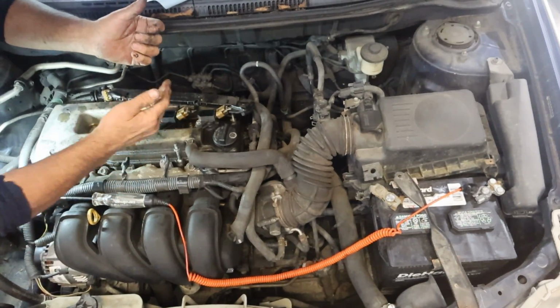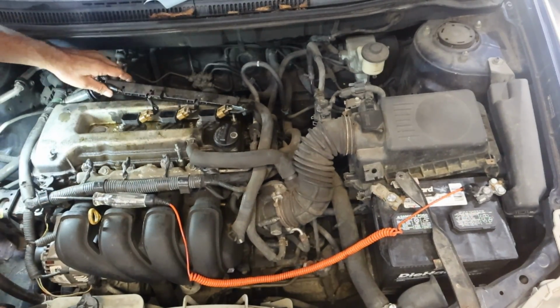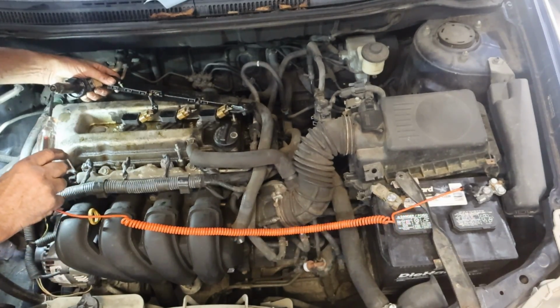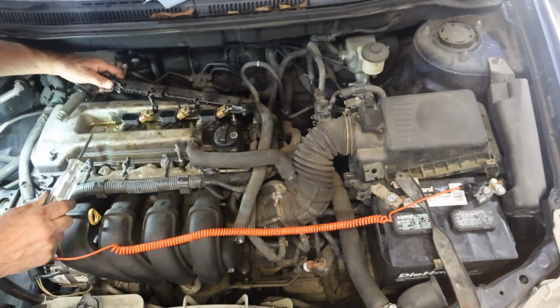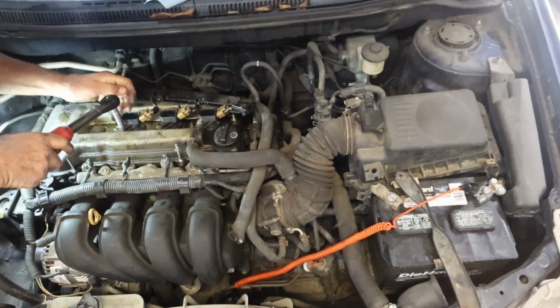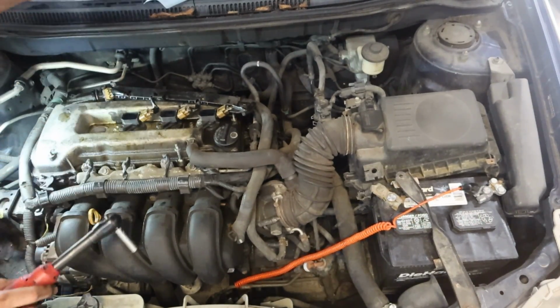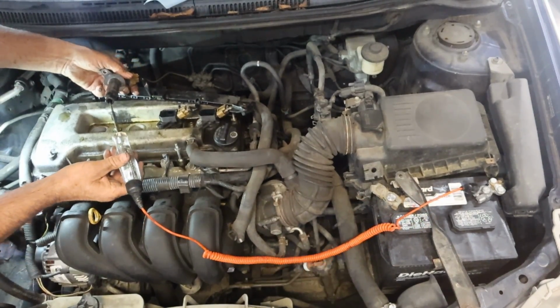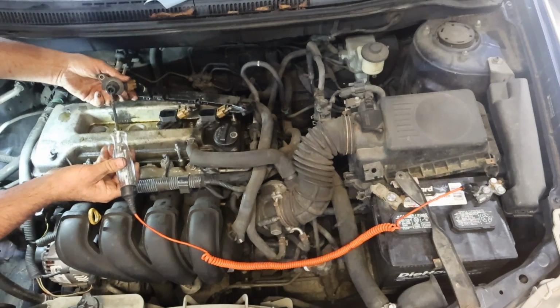A minute ago, it showed misfires on 2 and 3. I have number 1 totally out. And with my test light, we have nothing. There's literally nothing here. So we know this coil, it just ain't firing. Come over here, take number 2 out, and look, you can hear it, but it's really weak.